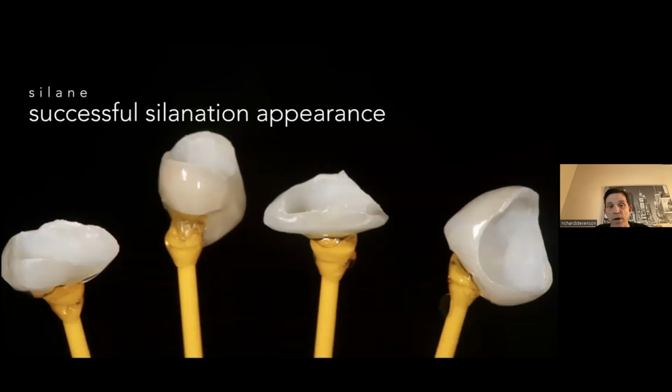One thing I wanted to mention is the silane appearance, which should look basically no different than the etched appearance. Some people think that when you apply silane, you should have a glossy appearance, and that's absolutely wrong. The surface should look dry. And if your surface is glossy after you silanate it, you've over-silanated.